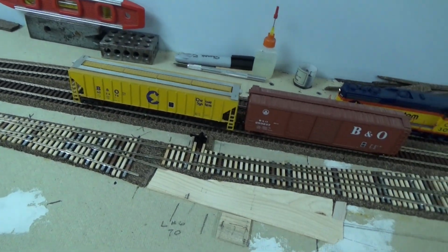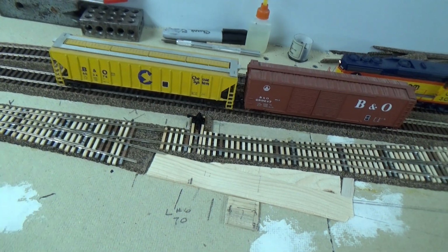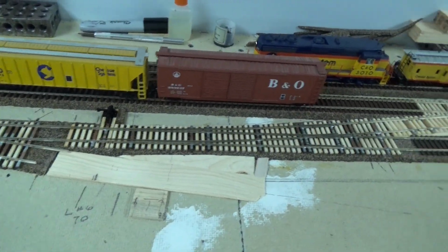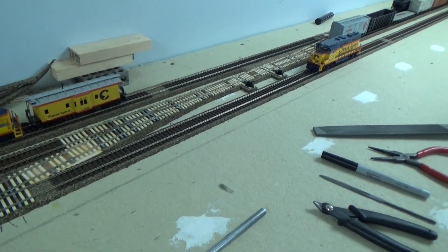So they can do that from the main, or they can come into the yard, or the yard switcher can work them from either the front or the back of the train. So it's a lot of flexibility.